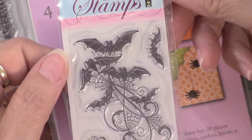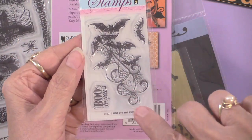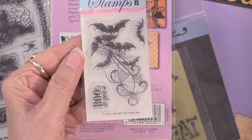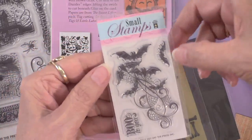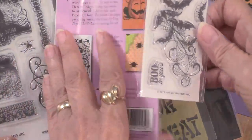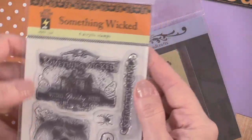And while we're in nice and close, we'll see our newest small stamp, and you can see that whole group of bats all beautifully swirling. We've got a boo to you, and then an individual bat. So nice collection.